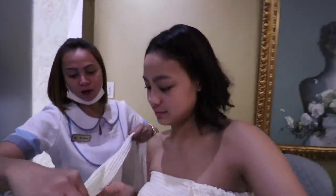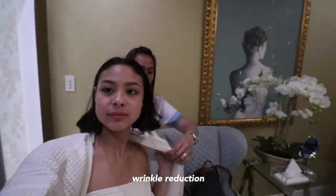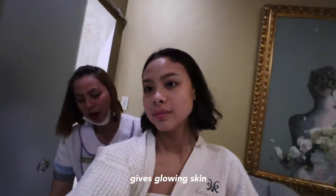Can you help me explain what Rev Light is? Yes, Rev Light is for skin rejuvenation, tightening of the pores, wrinkle reduction. It also gives glowing skin. Okay, so that's what we're gonna do. We're gonna do it on my underarms, my upper lip, and my legs.